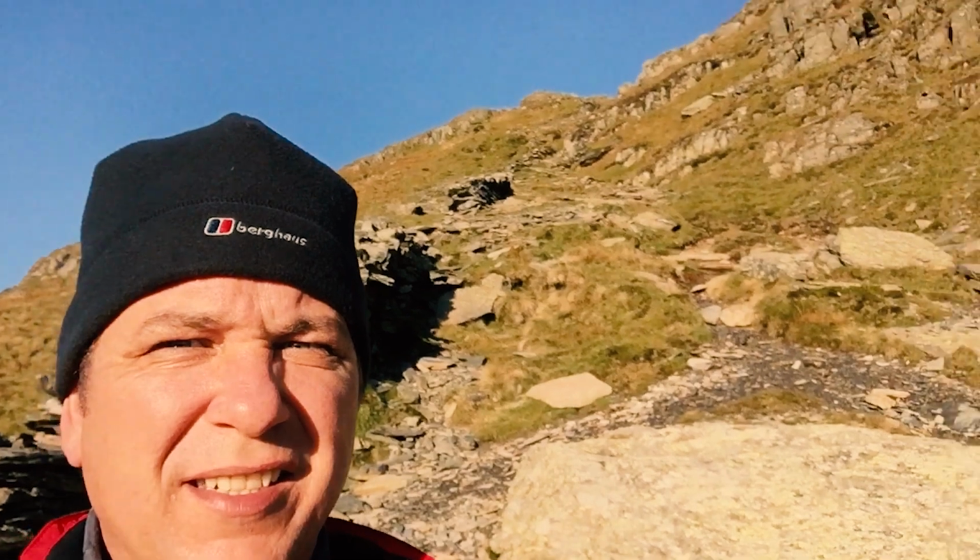So I've come past all the mining works, and I've met the path from Nant Gwynant. Sorry if that's the wrong pronunciation, but there you go. And I'm just about to start the incline to the South Ridge. I don't know whether you can see that. So it's a bit of a scrabble up there, but I'm assured that there will be some proper steps a little bit further up.